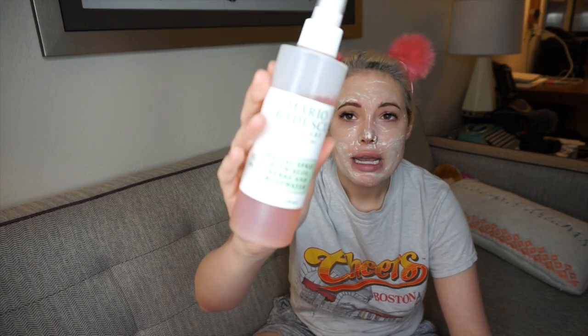This is the Mario Badescu facial spray with aloe, herbs, and rose water. This is great. This is about $7. You can get it at Ulta, really anywhere. I tend to use this probably like 4 or 5 times a day. Like if I'm just walking around, I like to spritz myself.